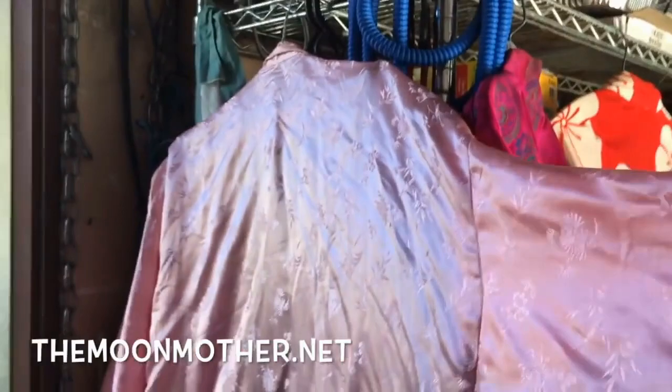It's just a beautiful pink silk. And I used to wear these at Trader Joe's, man. I didn't care. But now I will wear them to the cliff when we go watch the sunset. It's just cool enough so that I can put one on.